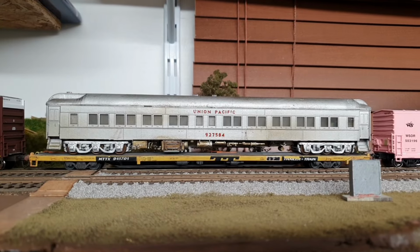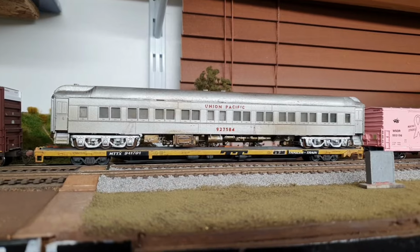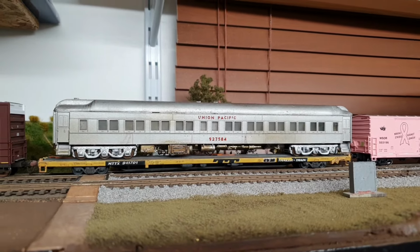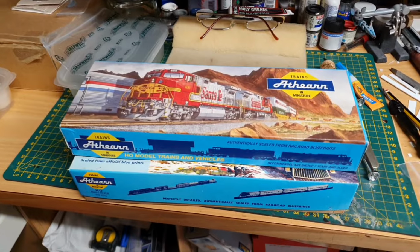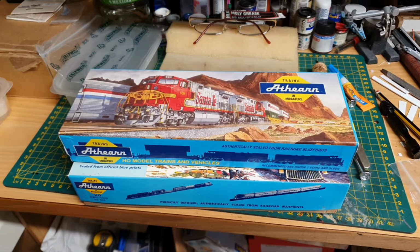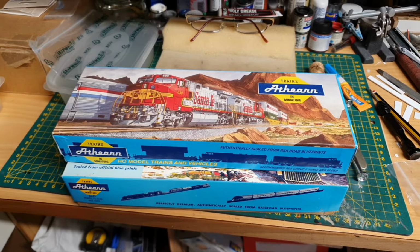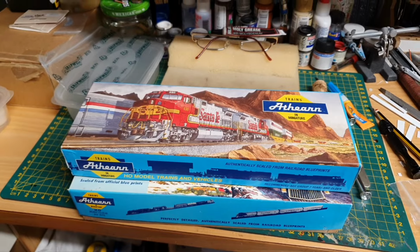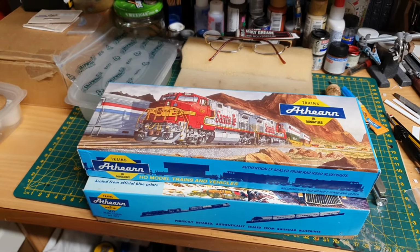Just trying out this heavyweight coach on the flat car. I think I'll end up taking the trucks off, but this one I may not use for it. But I do have two boxes with three coaches in that have turned up off eBay, and they will be used on flat car loads as disused coaches. Another project on the board.